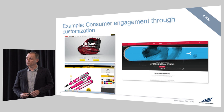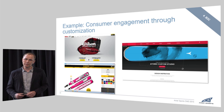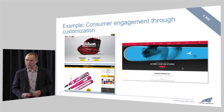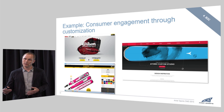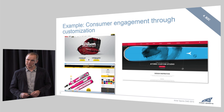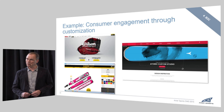Customization. We have to talk about consumer engagement through customization. Wilson has built a customizing tool. You can customize your glove. You can customize your bat to look like your team, to look like whatever you want, and then you buy it directly from us online. The capability is in place, the business model is there. We've been operating that for a year already. DeMarini a bit less time.